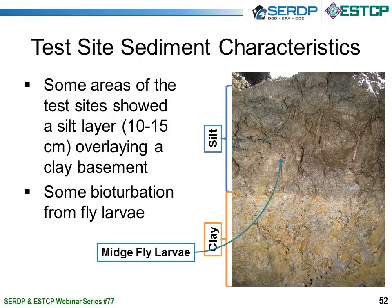So, the test site sediment characteristics: as I mentioned before, there was silt over a clay basement. It's really obvious when you dig your hole to see when you've passed between the silt and clay layer, and you can see it shown here. There's a very, very different sediment texture and color. Also, the silt is a biologically active area, so there are some midge flies that live in there, and you can see one of them called out by the arrow, and a couple of their other little holes that they've generated. So we have a biologically active silt layer over our clay basement.